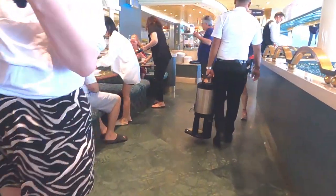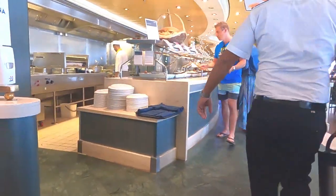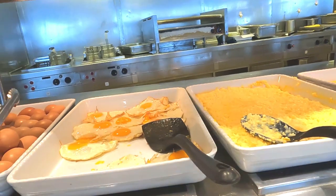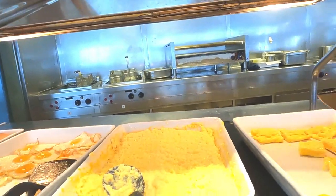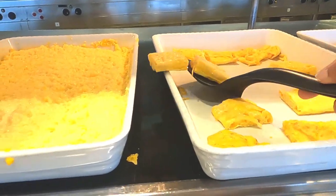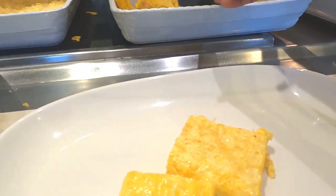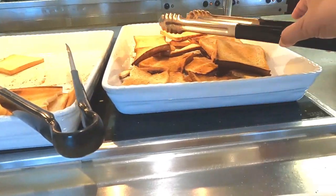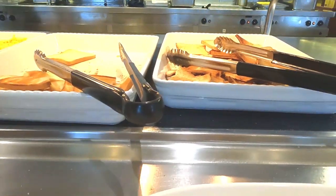So we're heading for breakfast now, guys. We finished our muster drill. Let's go and eat. I want to take this one. This is omelette. Come, cheese omelette. Love my eggs. Get different omelettes.